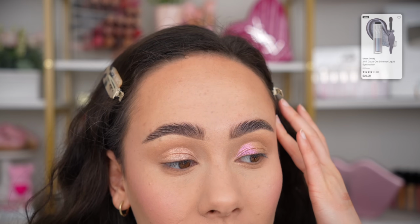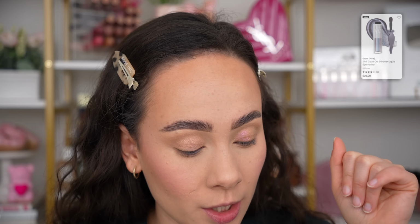Okay. I think I like it. I gotta play with it some more, but I do think I like it. I think it looks pretty actually. Let me put on a quick liner and get into the mascaras, which it is like mascara palooza right now.